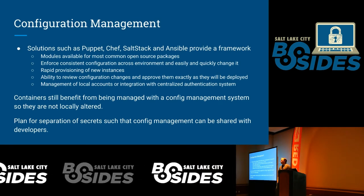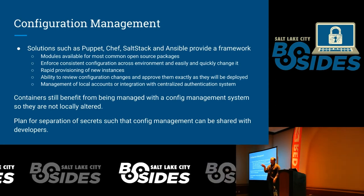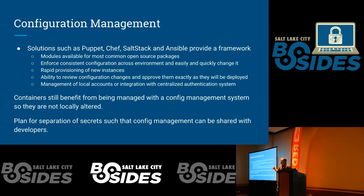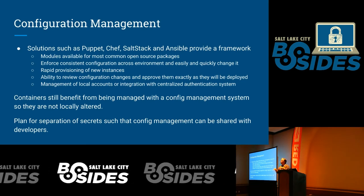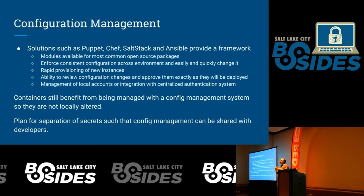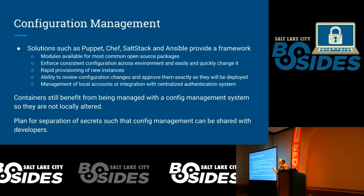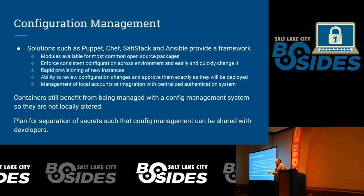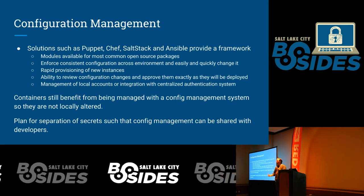It also makes it really simple to review changes, and I would argue that containers still benefit from using configuration management inside of the container because you have the ability to tweak and make changes inside the container without completely having to deploy a new container, and you have the ability to enforce the container staying in a particular state. If you're changing your containers really rapidly, maybe there's an argument to be made you shouldn't use configuration management, but I would argue that it's still worthwhile to have in there and connect back to the system.